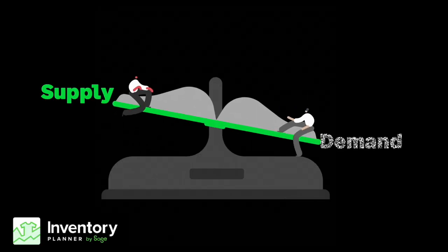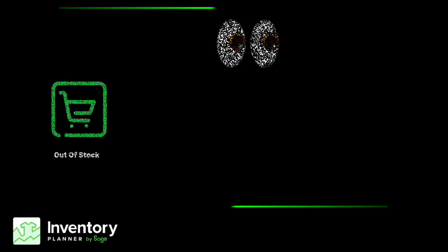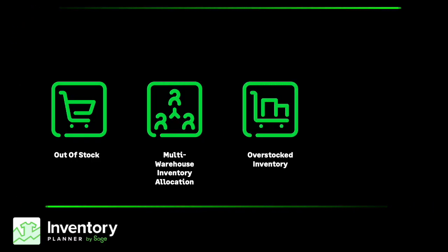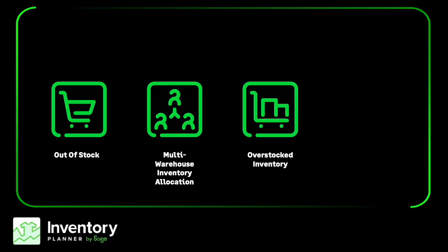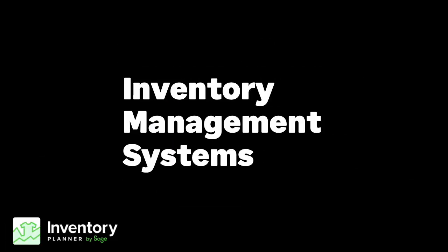Have you ever wished you had an easy way to know exactly how much inventory to buy? Maybe you've been looking into inventory management systems. The trouble is, if your main issues are that you're constantly running out of stock, or knowing how much to buy for each warehouse, or wanting to know how much inventory is overstocked, or if it's just a general lack of visibility, an IMS is not the right solution for you.